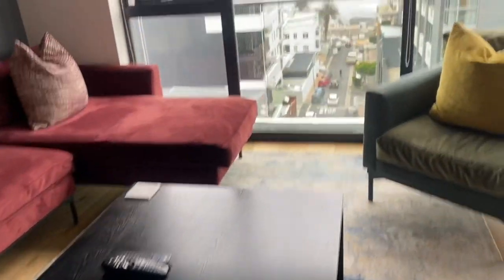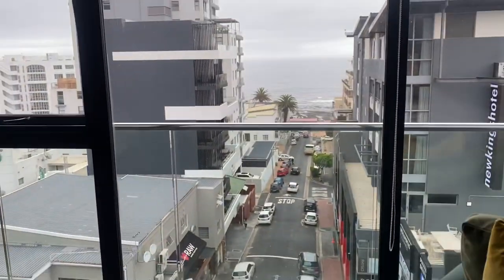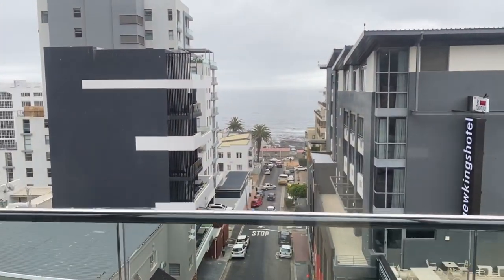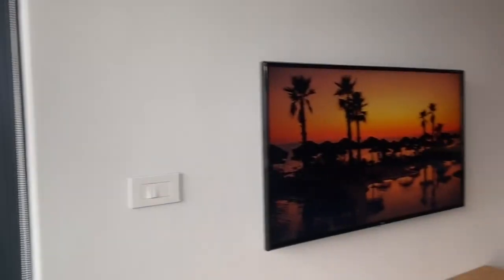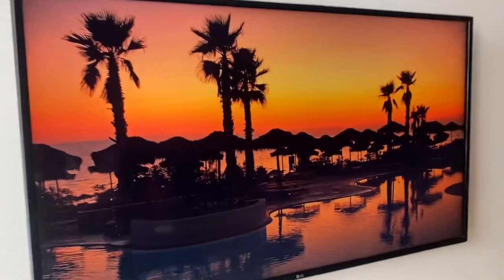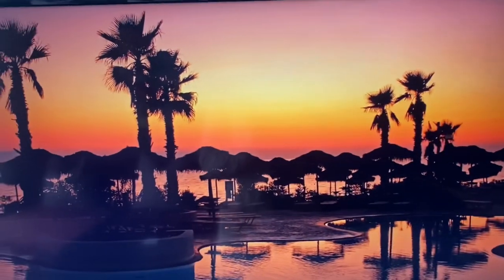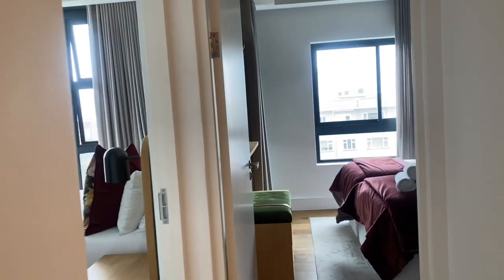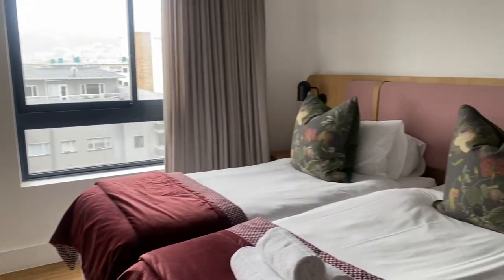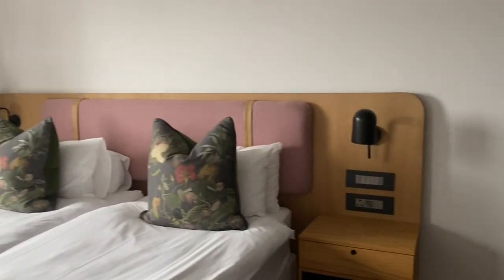The sitting room and the view of the ocean. I guess that's the balcony. So let us see. Oh, this is so beautiful. Gorgeous, gorgeous mirror. Let's explore the bedrooms. This is the first bedroom, which has two twin beds. That's basically it.